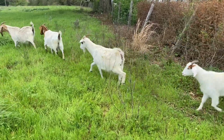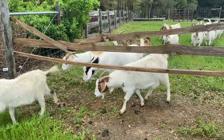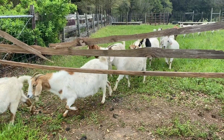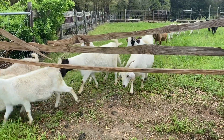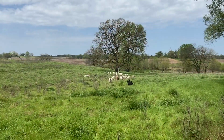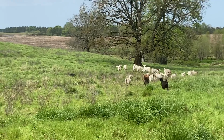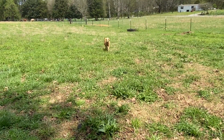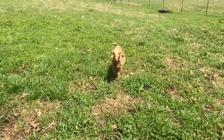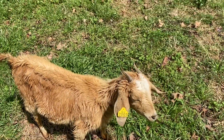Just a week and a half away from baby goats. Rivers must think he is a goat dog. Looks like he's trying to go off to graze with them. Hey girl, you missed the bus. All your friends are already gone. What were you doing while they were leaving? Huh? You go catch up with them.